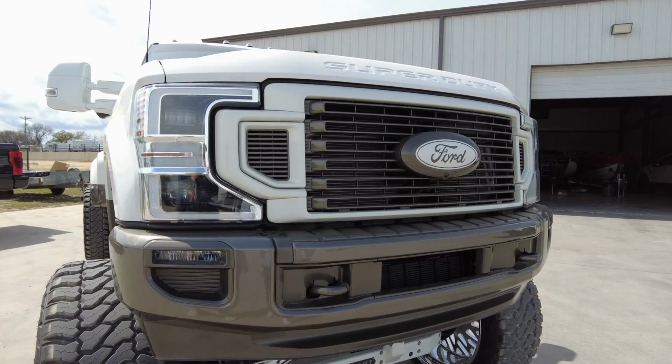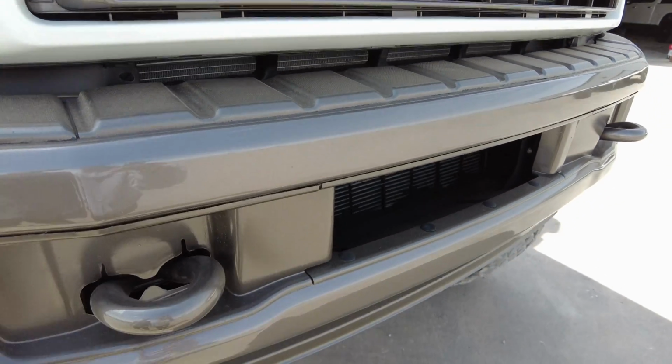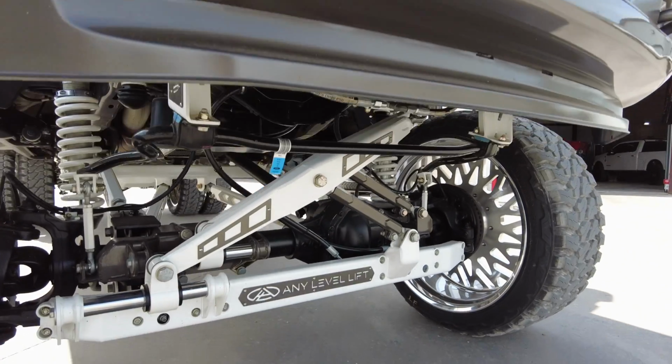Start on the front up here. As you can see, full paint to match. I've got the white all the way around, the emblem, and then the two-tone that goes on the bottom of the truck, tied it in as well. Even the bumpers are paint to match. Tow hooks are color matched. This is the front of the Any Level lift.